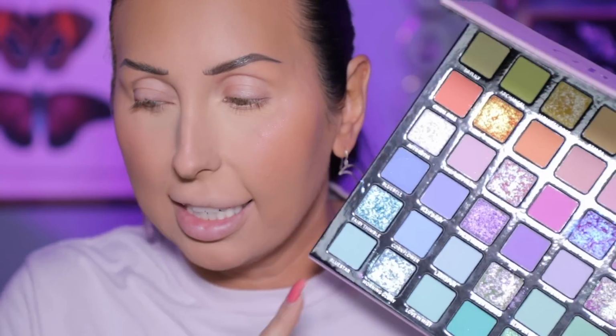I am going to do an eye look with the Bella Beauty Bar Pastel Garden palette. This is a full pastel palette. I have a video, 4 looks using this palette. I want to play with it some more though. I want to do a light, effortless, pastel, sparkly look today. I'm going to do no liner, no false lashes, just kind of like mascara. And I've been wanting to play with this palette some more.